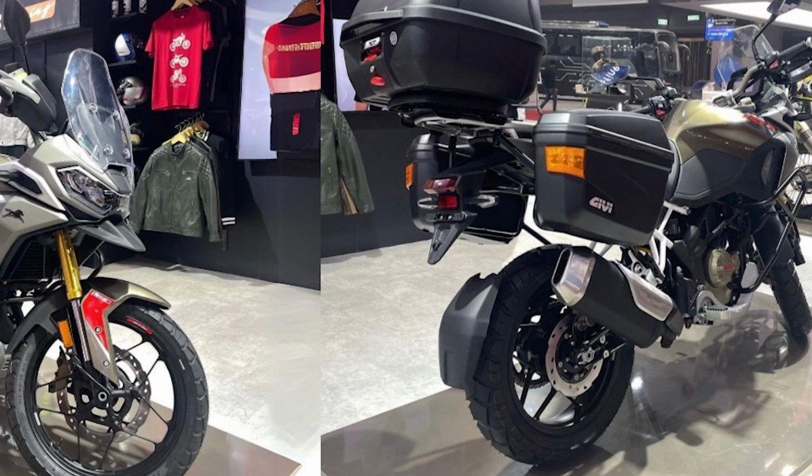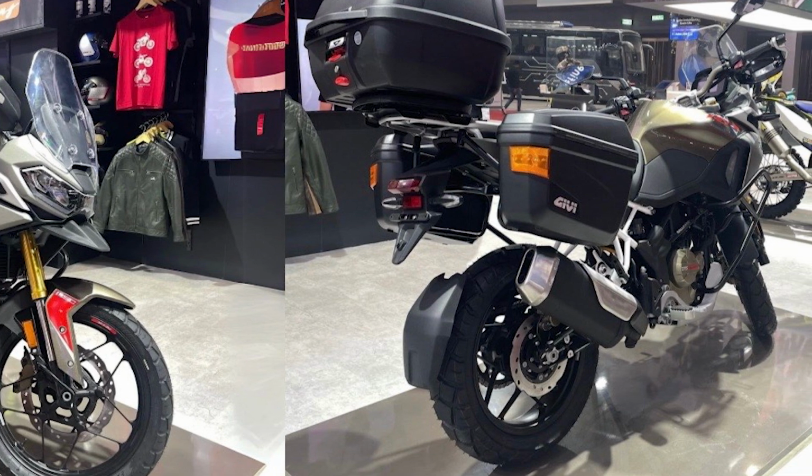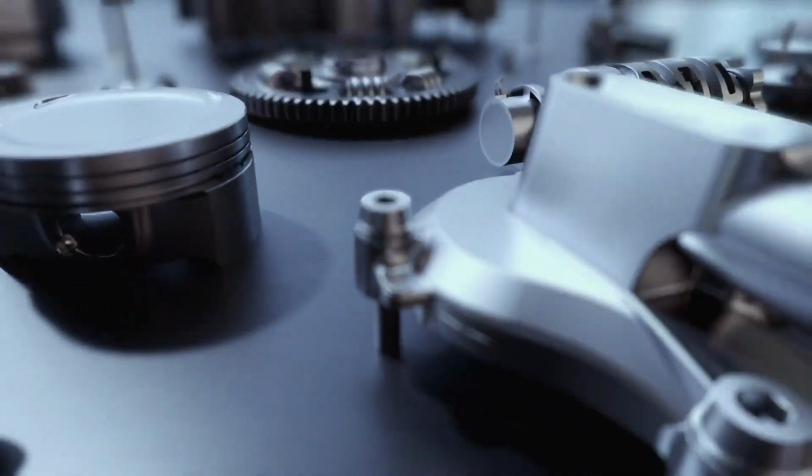The ADV stance is a typical tall one. There's a tall windscreen and the tank is also typically high. Unlike the bike at the auto show, the test mule lacks the knuckle guards, so there's a good chance we may see them as an accessory rather than a standard fitment.